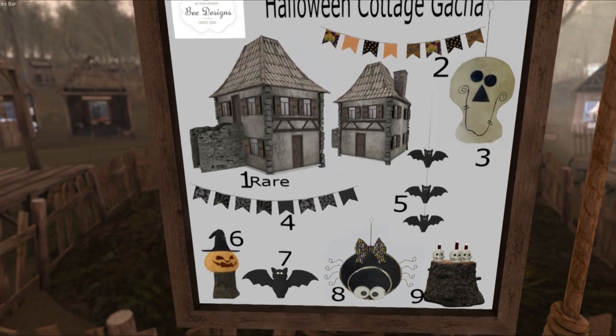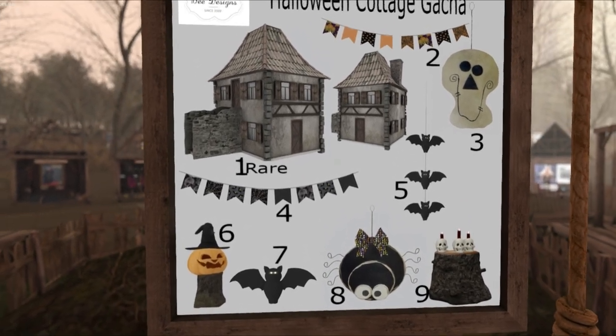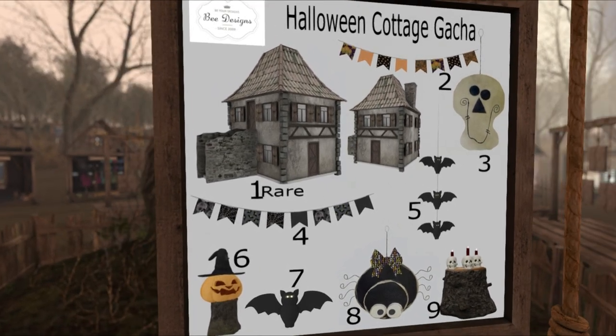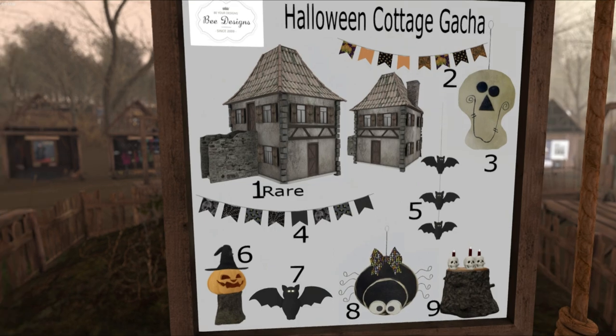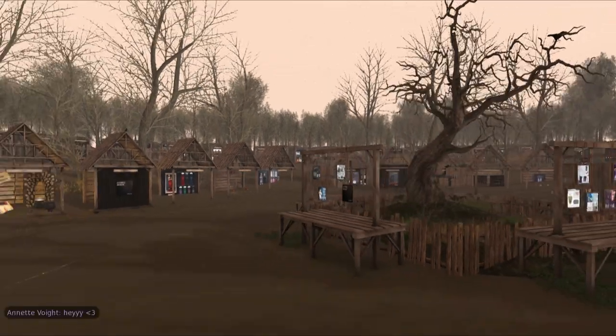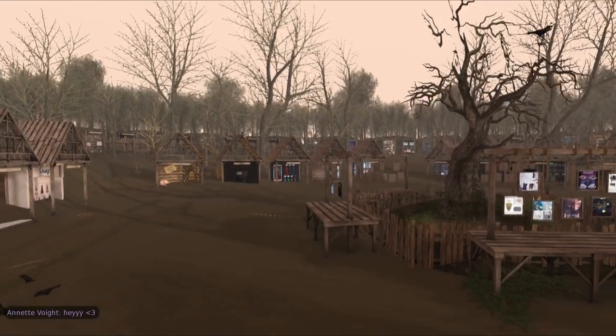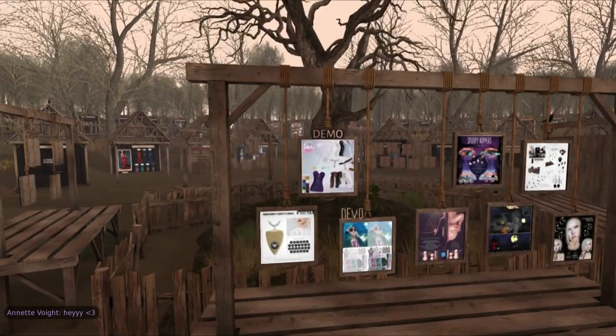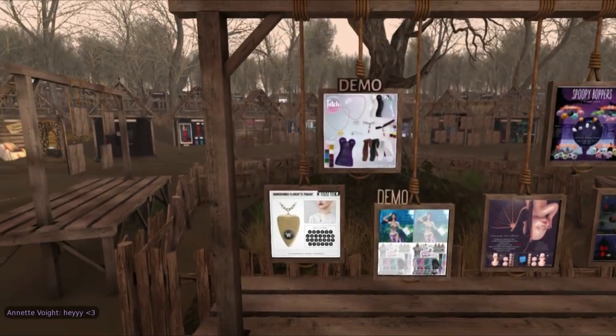This is B Designs. Oh, how cute is this? I love the building. The cottages are so cute. Oh, this is adorable. I love that. Over here, I think this is our last one. Yep, okay. And Annette from Decoy is here, so I said hi.